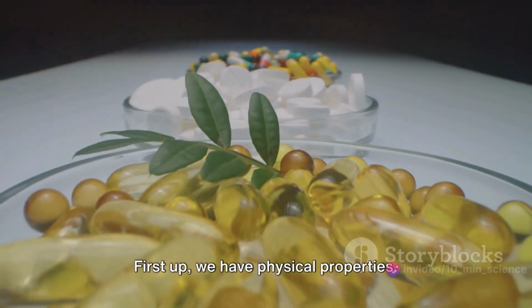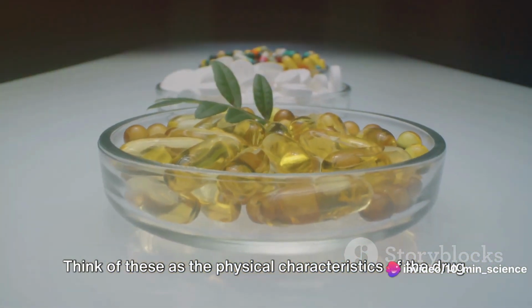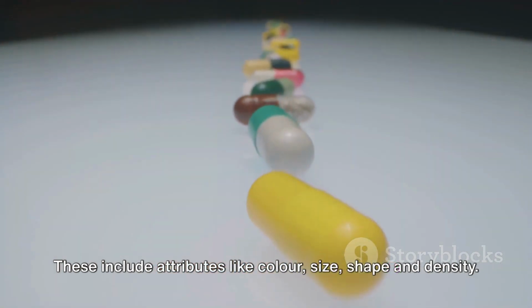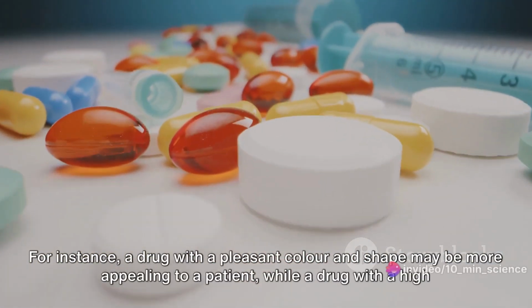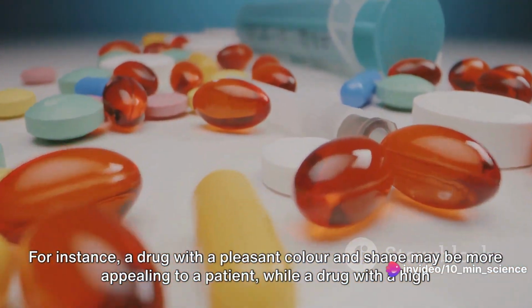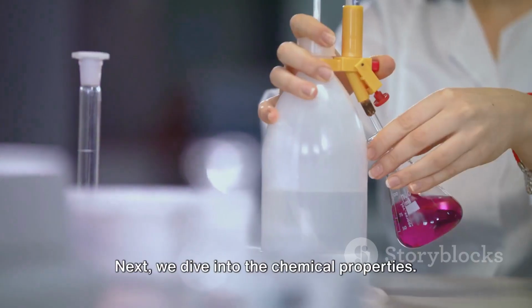First up, we have physical properties. Think of these as the physical characteristics of the drug. These include attributes like color, size, shape, and density. How a drug looks and feels can greatly influence its acceptability and usability. For instance, a drug with a pleasant color and shape may be more appealing to a patient, while a drug with a high density might be harder to dissolve in the body.